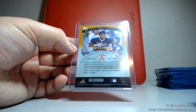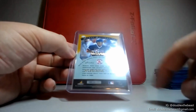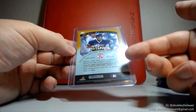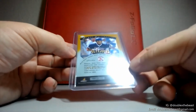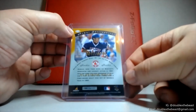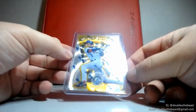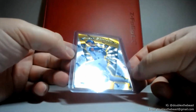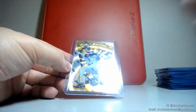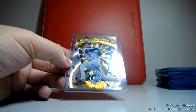So very subtle, but if someone was trying to fake one of these, that's another line that gives you a place to look for reference, to see if something is printed differently or anything along those lines. There's nothing on the serial number to tell you that it's Platinum Gold. Obviously on the front, you see that it's gold and has this crazy awesome design. But just one of the better cards from the time, and very difficult to chase down.